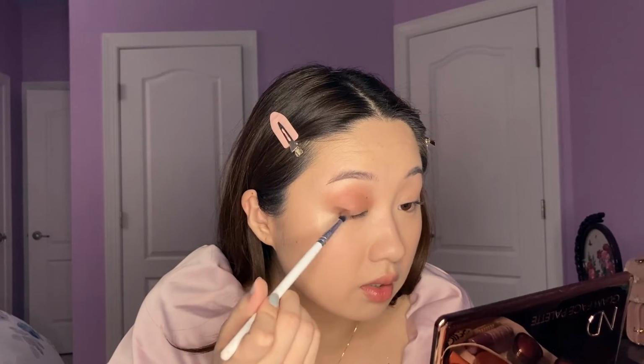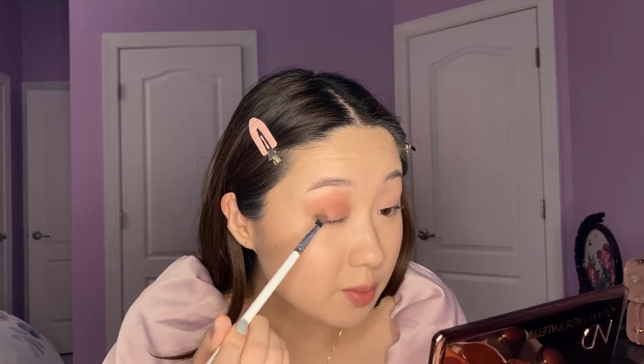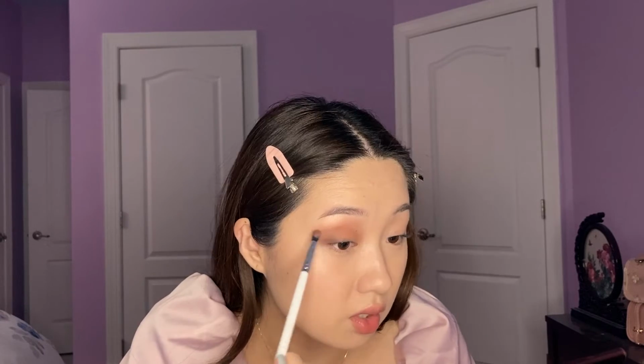Now we're gonna go in with the shade Smoke. It's the deepest shade. I'm just gonna put on the, whoa. Okay, she's pigmented. Definitely the most pigmented shade, and that was after I tapped off my brush. But it blends out really easily though. You can definitely build it up, but I don't like super dark looks, so I'm not gonna build it up too much. This would be a great smoky eye palette, like if you're going out at night. Okay, so this is the smoky eye.